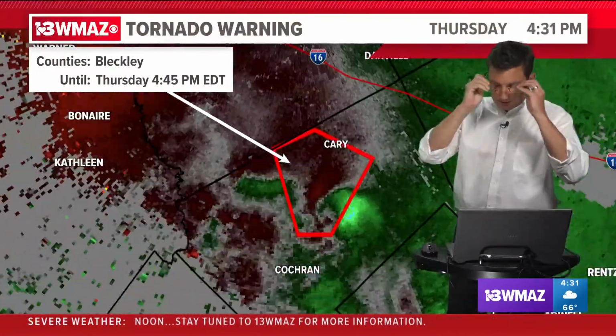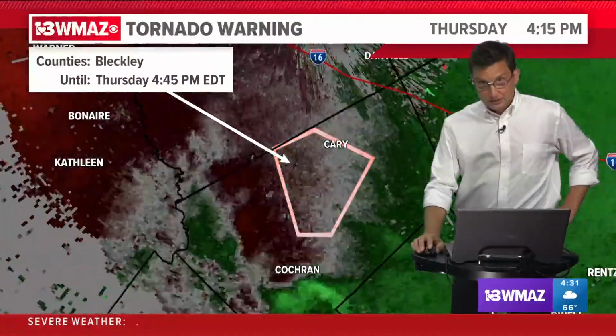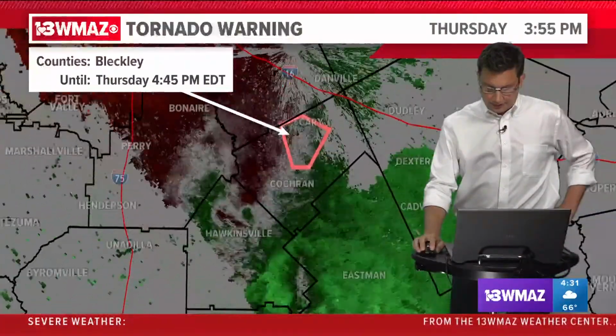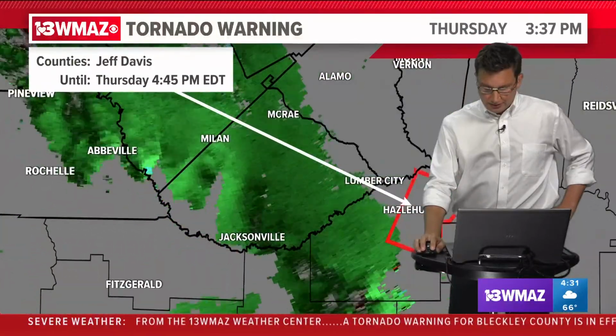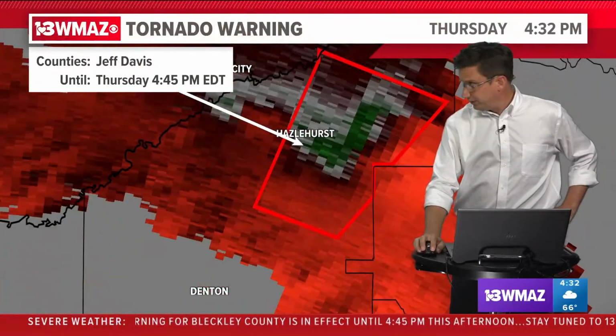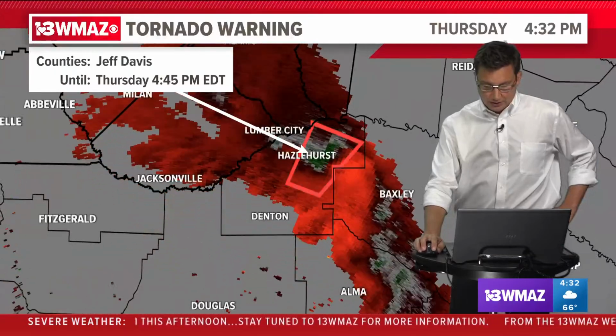But just to be safe, if you don't have to be on I-16 over the next 30 to 45 minutes, or maybe close to an hour, I wouldn't be doing that. Let's just check down the line here. The rest of this is in check. The one that was Jeff Davis County, Hazelhurst here, has been staying just outside of Wheeler County, that tornado warning.